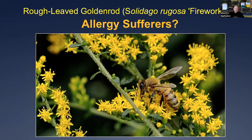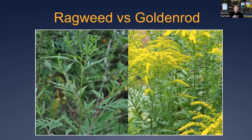And allergy sufferers? Well, not really. You will not find in the Raleigh pollen report in the fall any mention of goldenrod pollen. That's because some people confuse this with ragweed, which is the culprit that most of us are allergic to. Goldenrod, as with most of the bee pollinated plants, has very heavy, sticky pollen and is not really adapted for wind transport. So you can plant all the goldenrod you can, and we have many, many species of goldenrod that flower far into the fall and are available.